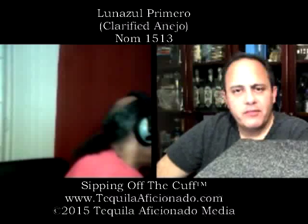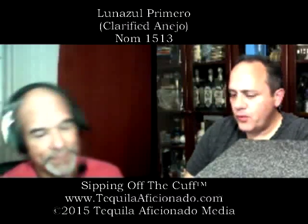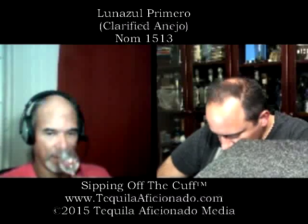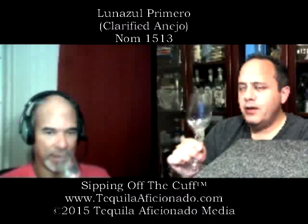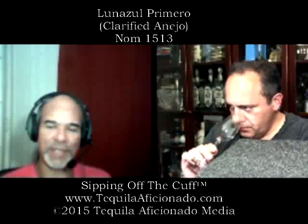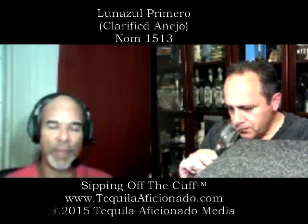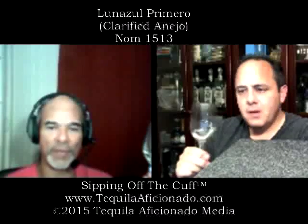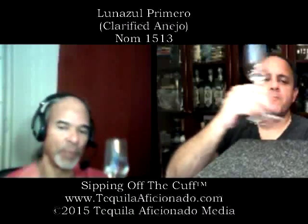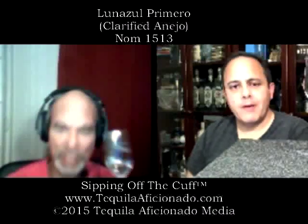But it's got a really nice mouthfeel. Oh yeah, you're right, American white oak. It's a full mouthfeel. It's got a lot of stuff going on in that glass. I love the sweetness on it though, Alex. Compared to the Maestro Dobel of the 2015s and 2014s, I'm much more impressed by the nose on this version of a clear añejo.